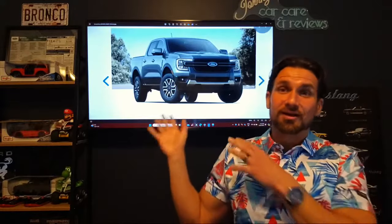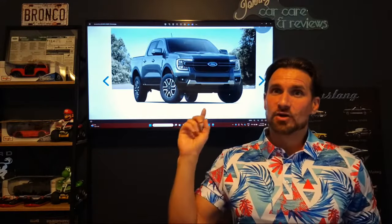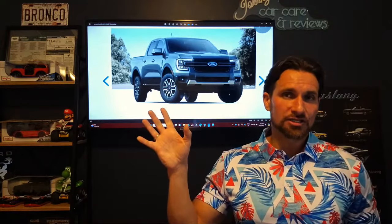Now, if you're power hungry, if you're all about that pedal to the metal entertainment level coming from your vehicle, then the 2.3 liter might not be quite enough. The 2.3 liter in the Bronco I've tested often doesn't fully kick you hard into the seats, but it does accelerate really quick. So the 2.3 liter is going to be a good engine for this.